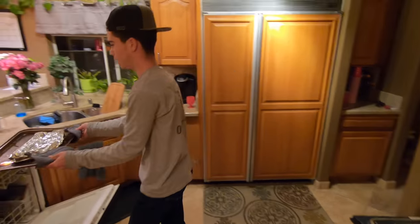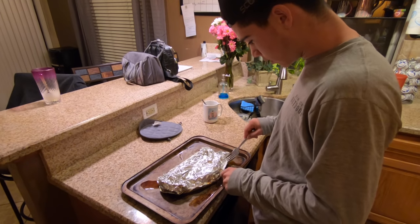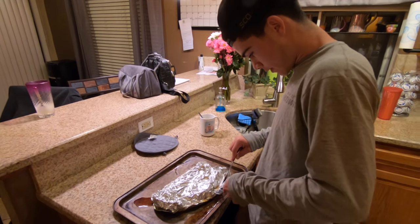See, so it was leaking. Here we go, 20 minutes, 350 degrees. Should be cooked all the way through, I would think. So we're gonna check.